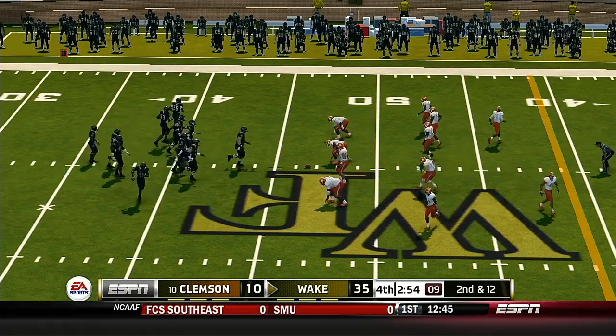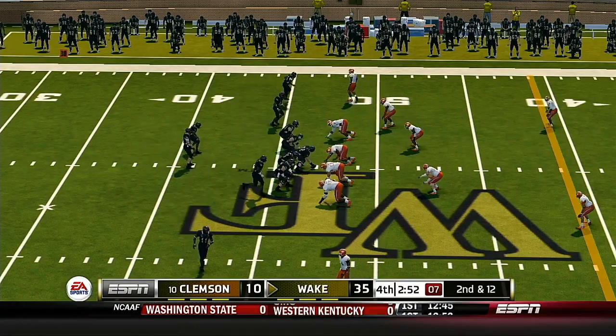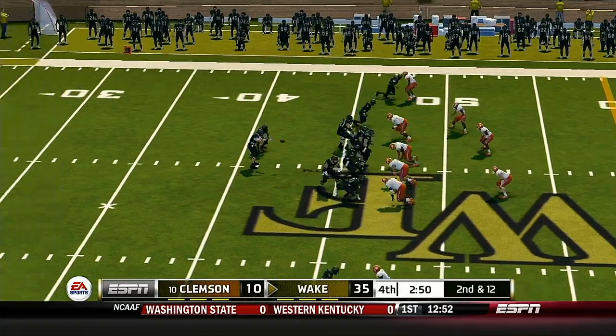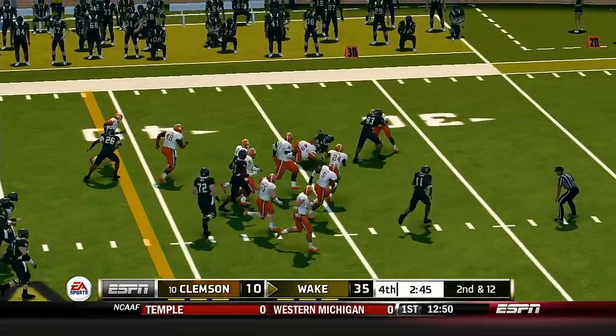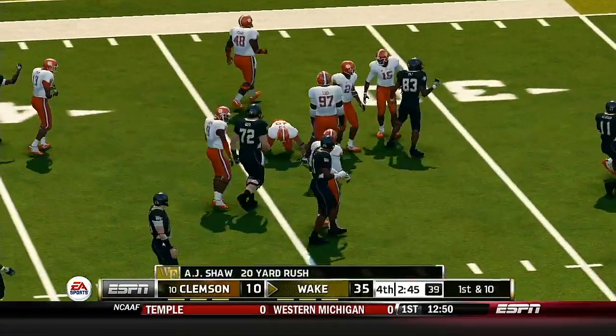So it's second and 12. Ball on the 47-yard line. Hey, I got number 80. Got an opening. He gets to about the 34-yard line.